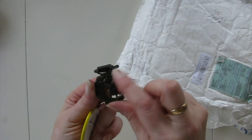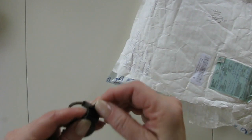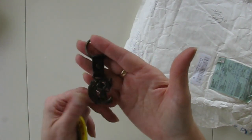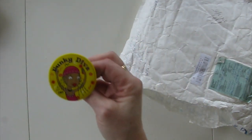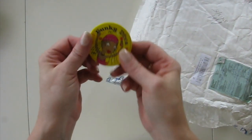Let's see. And this is, oh, how cute. Look, it's a little Mickey Mouse. How adorable. And it's got a little leather thing. This looks really kind of vintage looking Mickey even. Yeah, I'm loving that. Very cute. And a funky diva. That is fun.